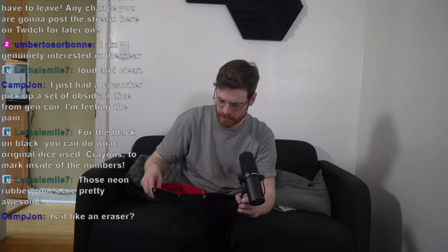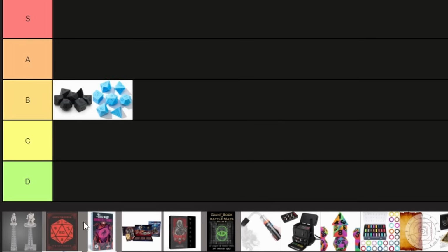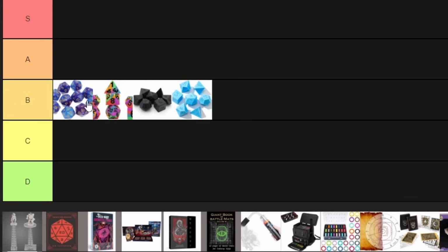And these will roll. Wow, I've not rolled over a 15 in all these rolls. And I've got my dice down here. So let's just throw them all in B for now. And I think definitely when it comes to buying dice for me, the standard has to be just normal resin dice. That has to be a B. So everything else kind of falls above or below that.